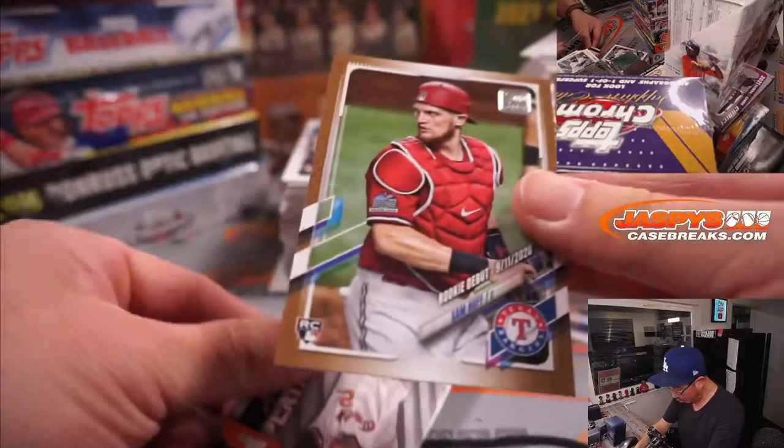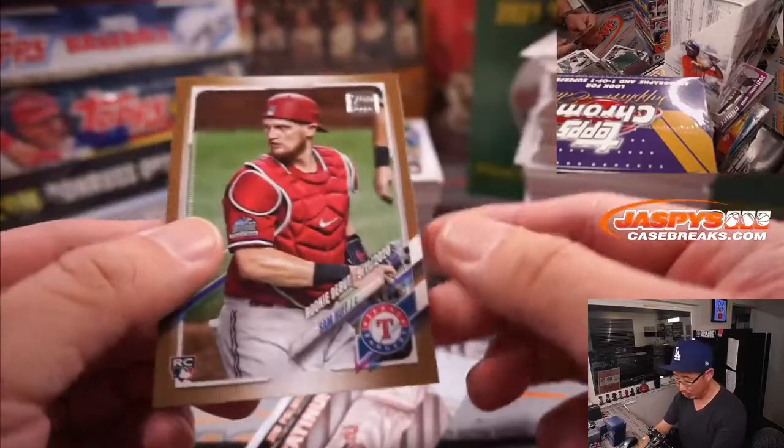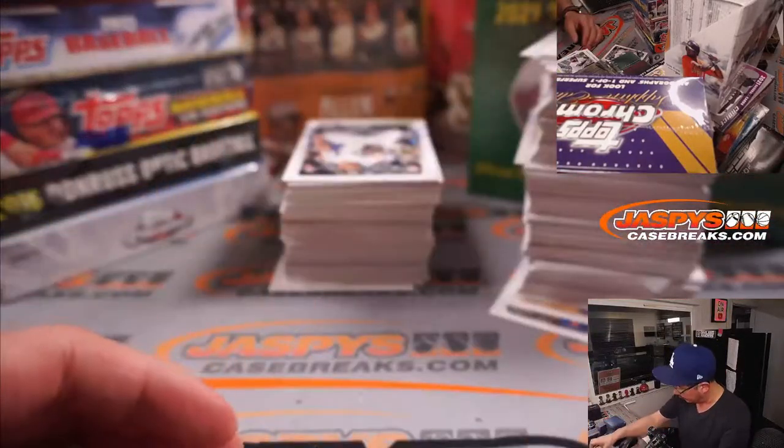Out of 2021, that is Sam Huff, rookie debut. 554 out of 2021. That'll be for the Rangers. That's Barry Roberts and the Rangers. Die cut for the O's.